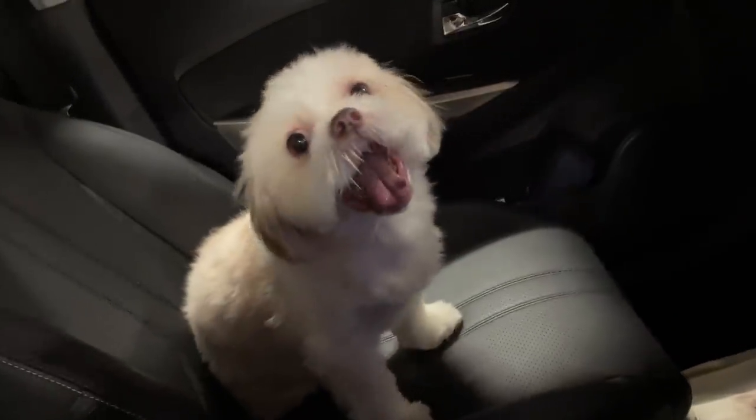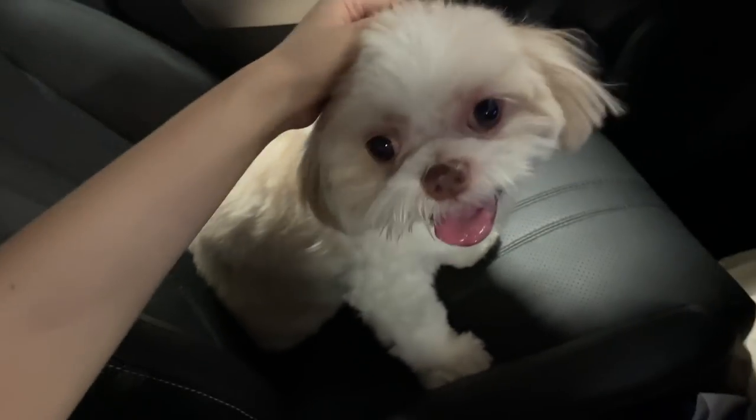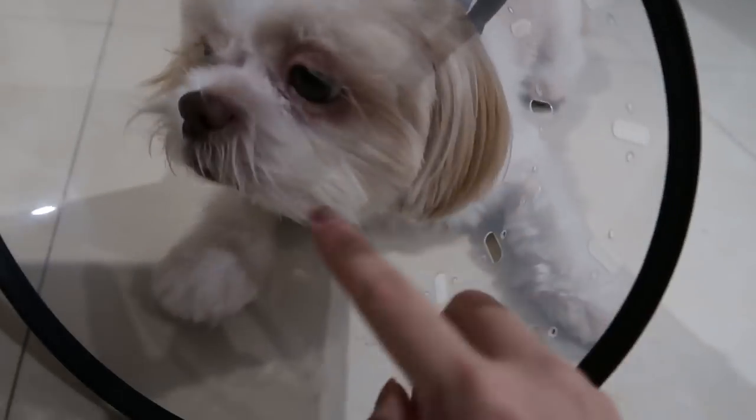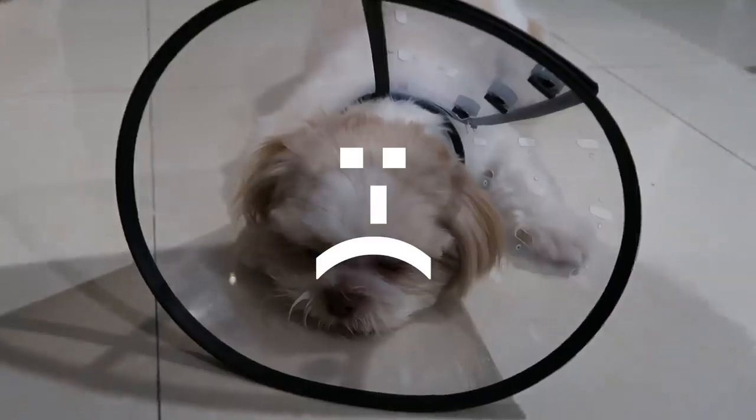Many hours later. Chibi! Hi! Look so happy. Are you happy? He had to shave off his chin area because he has been scratching it really aggressively and there's an open wound there now that's bleeding.